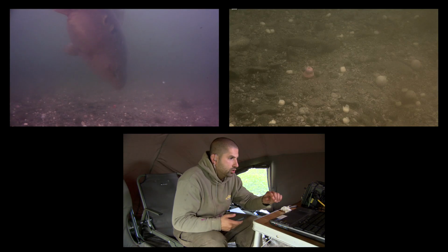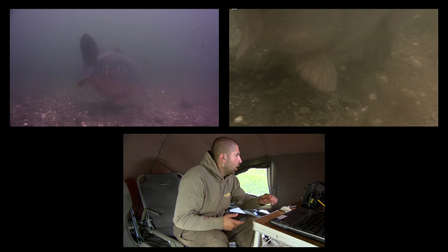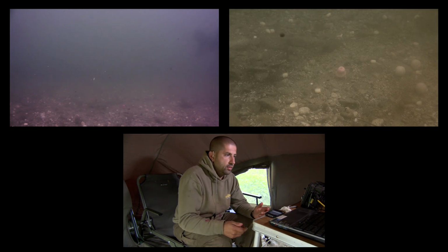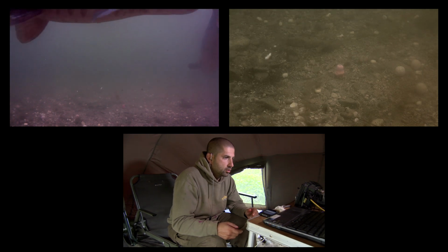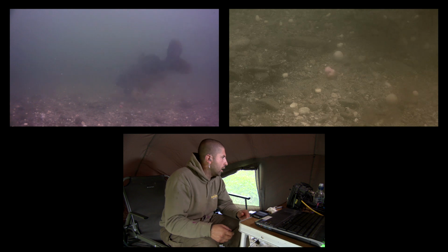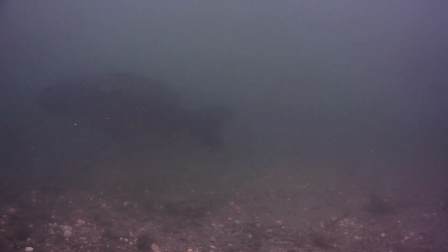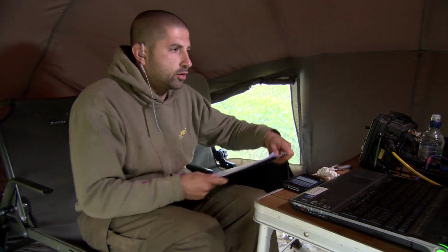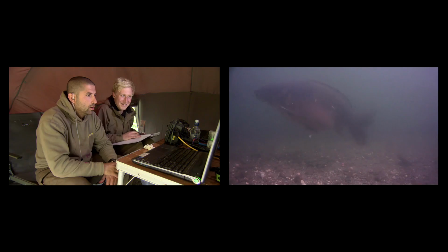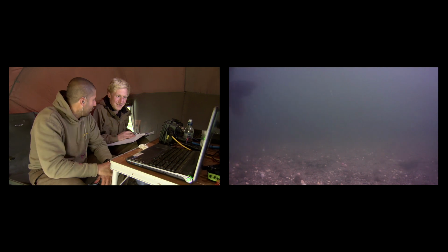Oh, one's going, boys. It's just dived down out of nowhere. Oh, they're coming in, lads. It just started looking good. Oh, one's going for it again. Oh, wow. They've just come out of nowhere, just two carp. Just took me totally by surprise. Oh, here comes another. Oh, that was a decent one, I think that's the one I caught on Thinking Tackle.